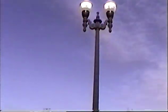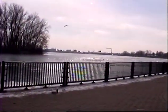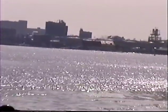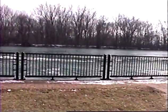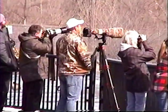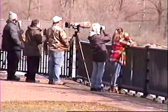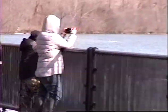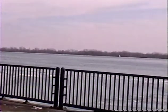Here's a dual lamppost, so there'll be a single one I'll show here shortly. And they're proud to be American downriver. Tons of flags all over the place. That is like downriver factory type action. Mud Island is in front here. And all these people, and look at some of these cameras. Oh my gosh, they got these super lenses and whatnot, and it's like, are they taking pictures of the ducks? There's got to be more to it than that.